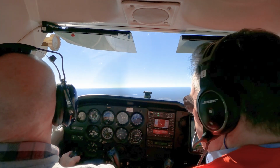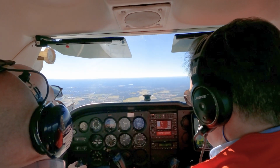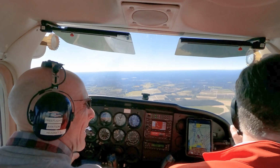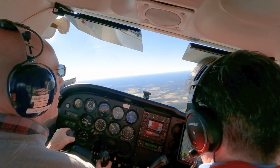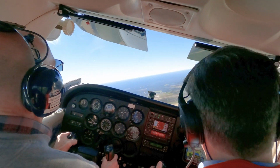See, why don't we do this? We're not really descending much yet, so go ahead and drop your nose just a little bit. The Chislehurst Towers are going to be right out here. We're actually, go ahead and turn right. We're going to do a right turn 360 right now. So watch your ball. We need a little right rudder, standard right turn.